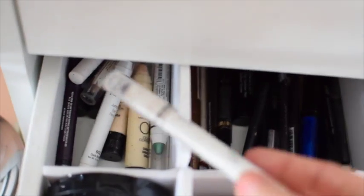concealers. And then at the very back here, this is where I keep the likes of my eyeshadow pencils. I have spare eyeliners in here, and then at the back here is spare mascaras. Because, yeah, I don't think I have enough mascaras really. What do you think?